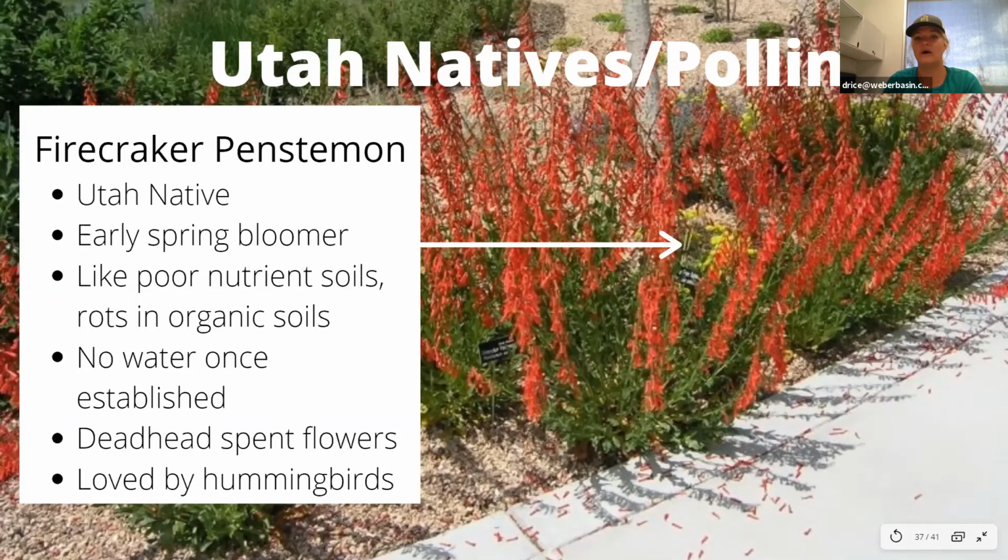And this is another one that once it's established, you don't need any irrigation to it. You know, I say that, but if we're having an exceptionally hot, dry year, a lot of these plants do benefit from being squirted with some water once or twice a month. But this one also, when the blooms die back, it doesn't really look that great. So it's a good idea to just go in and deadhead it to keep it looking nice and compact and well.